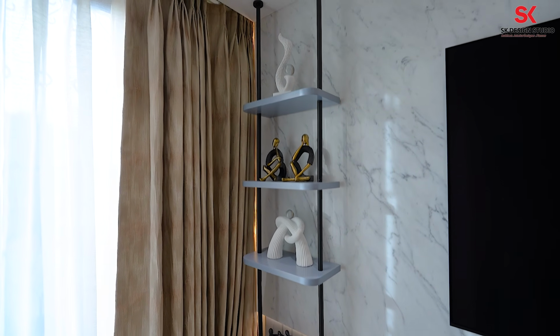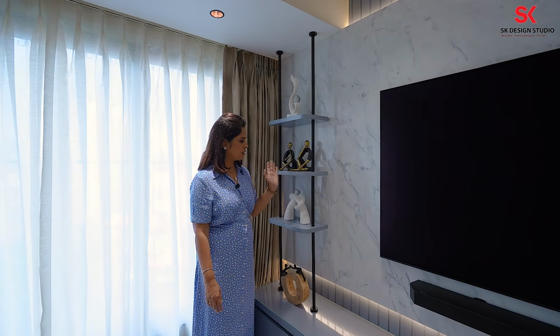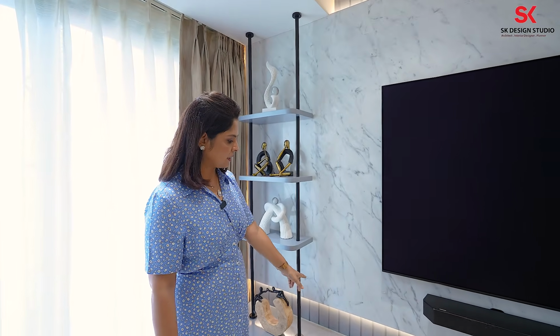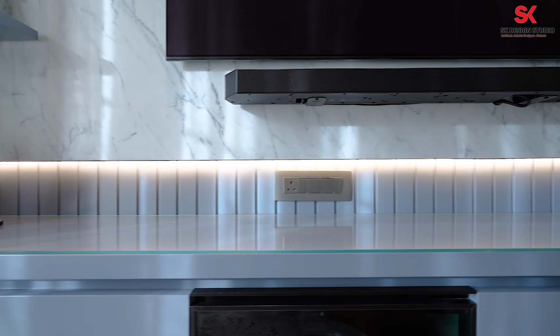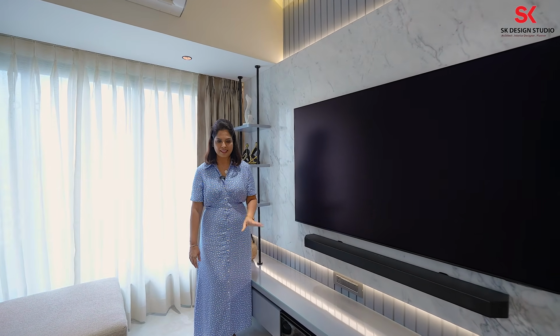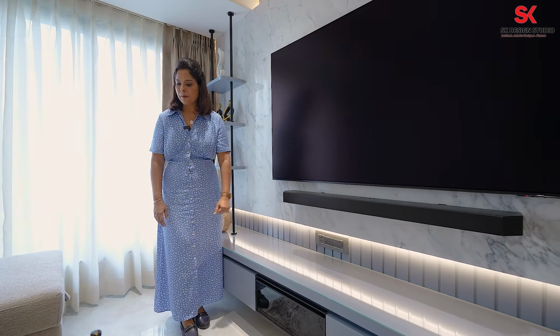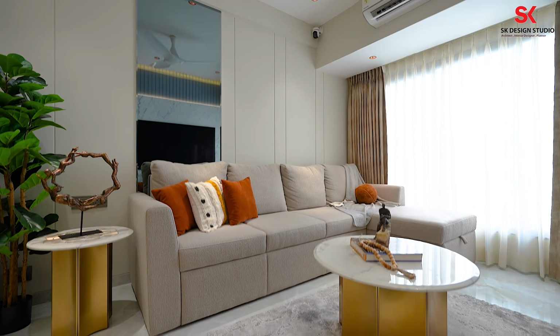So this is again MS rod, and just floating shelves are given here. On the top and the bottom, these are customized MDF rafters and finished with PU paint. Since the PU paint is not scratch proof, we have put clear glass on the top here, and this is again a customized sofa, very nice.